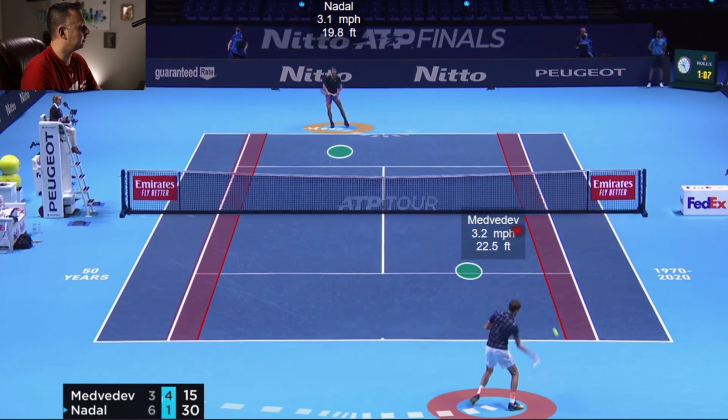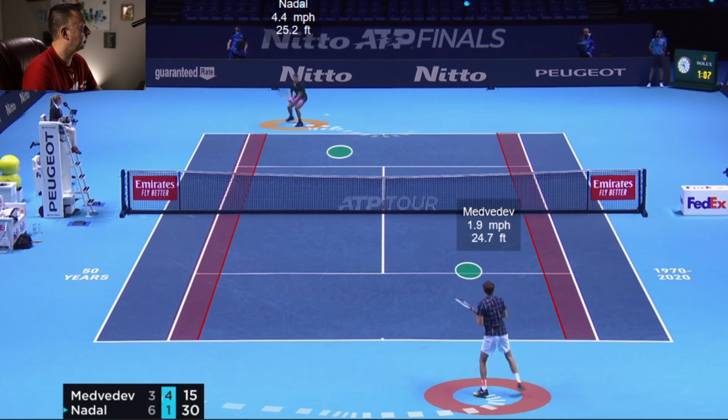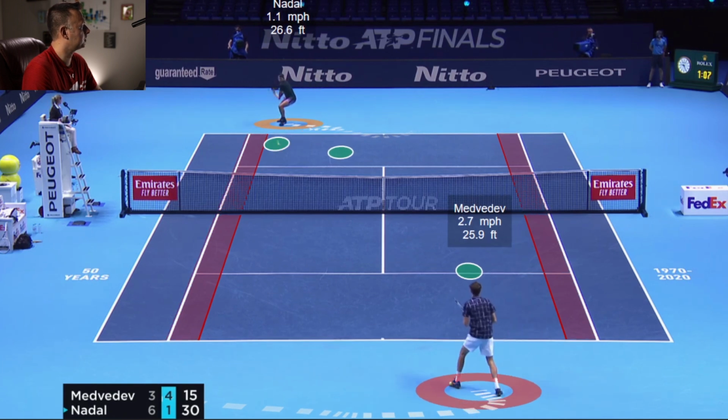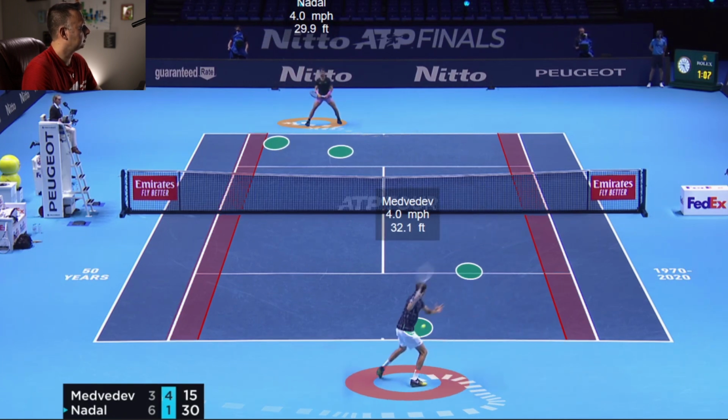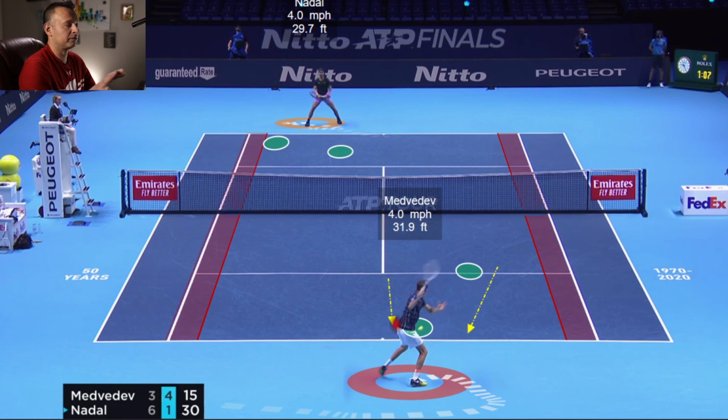And then Medvedev here gets the forehand, right? Definitely weaker on that side. You can see the contact point here is a little bit far back, right? But he finds really good depth here in zone 3 on this ball. Nadal does an excellent job of creating some really good depth here, right? He's trying to do some damage and just trying to get the ball deep to force Medvedev to hit short.